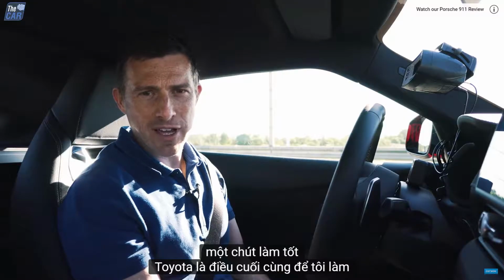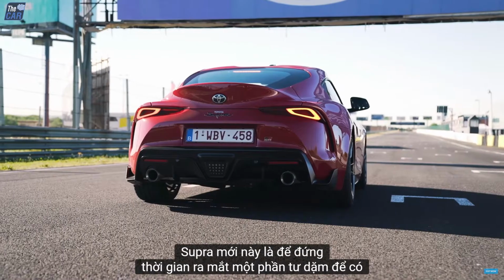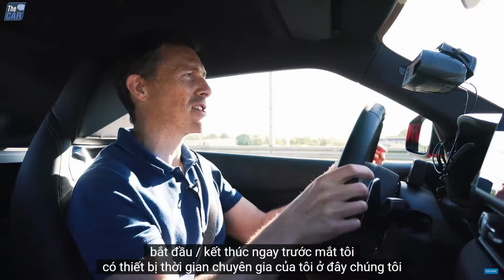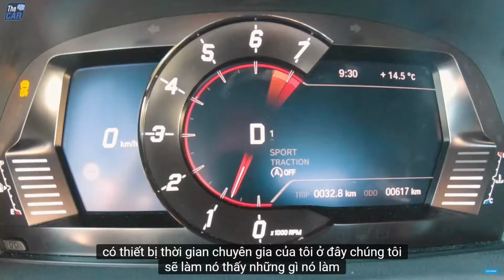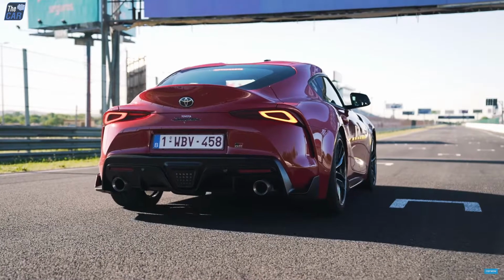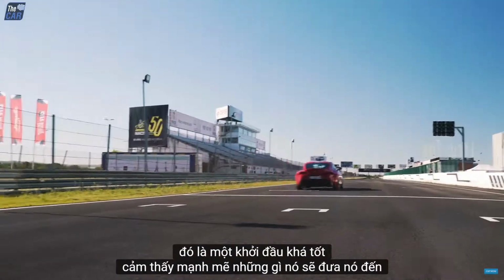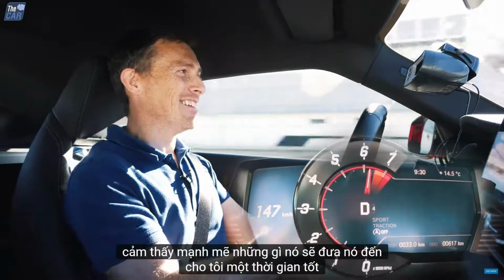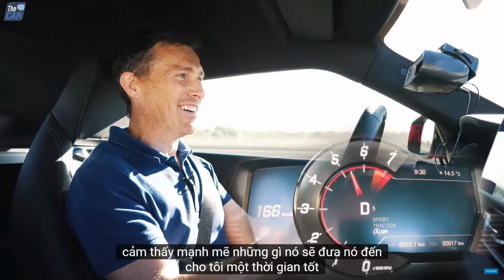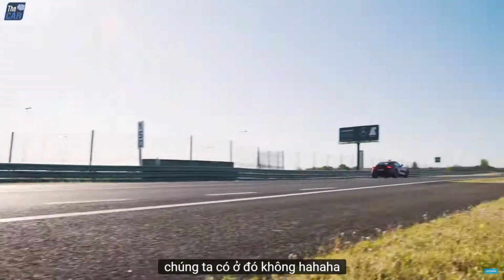The final thing for me to do in this new Supra is to set a standing quarter mile launch time. So I have the start finish straight ahead of me. I've got my specialist timing gear here. We're going to do it. See what it does. It's a pretty good start, that is. Feels strong. What's it going to put in? Come on. Give me a good time. Is it there? There we go.